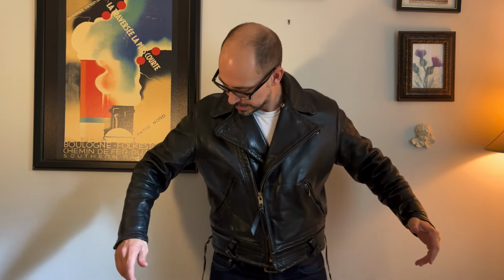But it's the kind of thing, once it's broken in, it doesn't seem awful, right? It looks good. This is a fantastic jacket. Some people really like a jacket from a style perspective that can give them a bigger looking upper body. I think this style in particular is known for that.